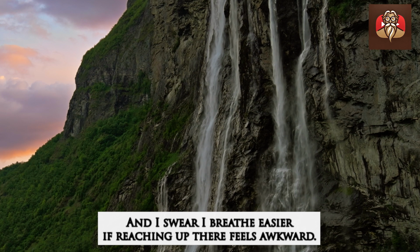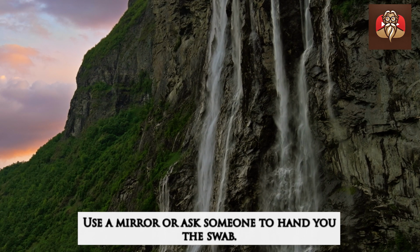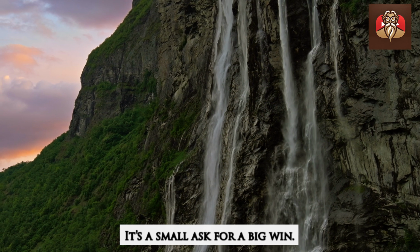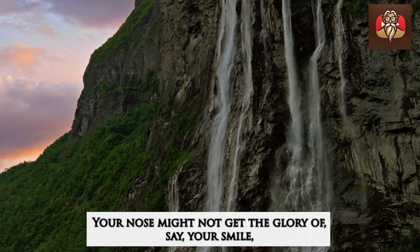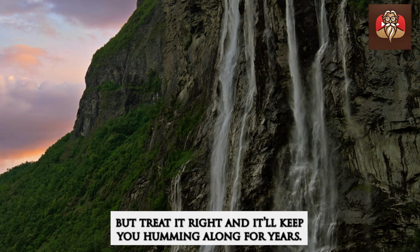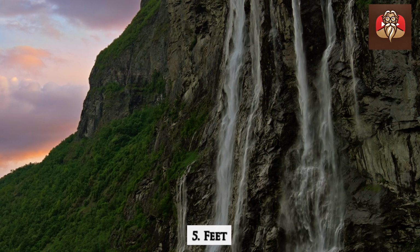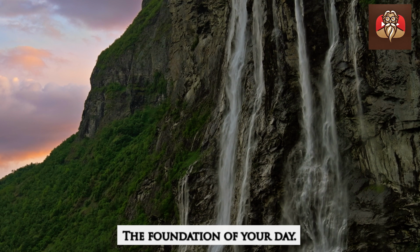If reaching up there feels awkward, use a mirror or ask someone to hand you the swab. It's a small ask for a big win. Your nose might not get the glory of, say, your smile, but treat it right and it'll keep you humming along for years. 5. Feet, the foundation of your day.